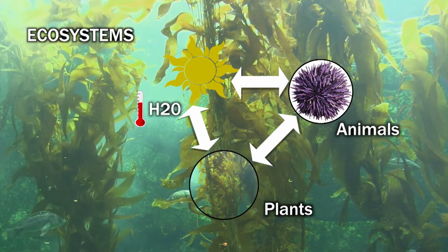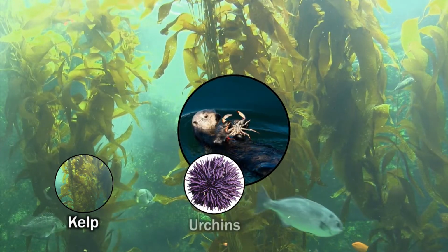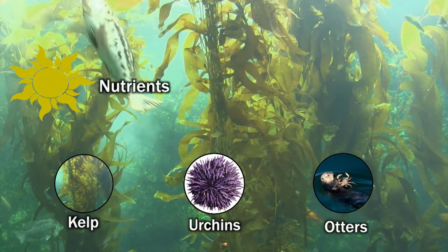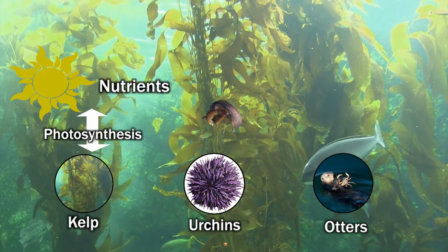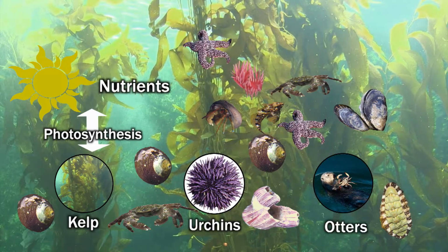One of the more studied ecosystems is between kelp, sea urchins, and sea otters. Kelp uses sunlight and nutrients in the cold ocean water to produce energy by photosynthesis. The kelp forests support a huge number of marine animals that depend on the kelp for food and protection.